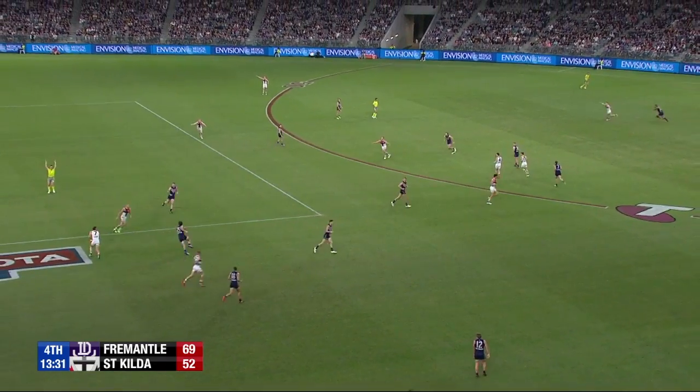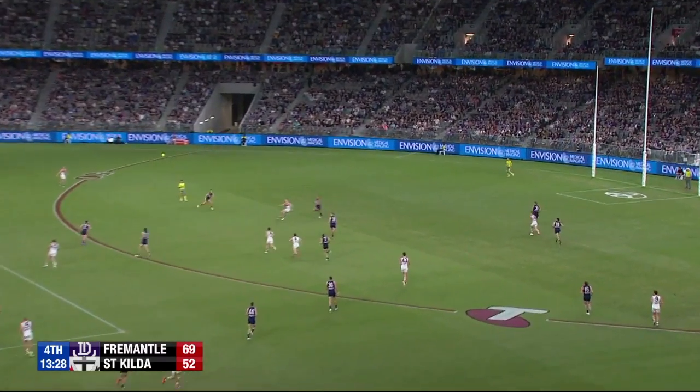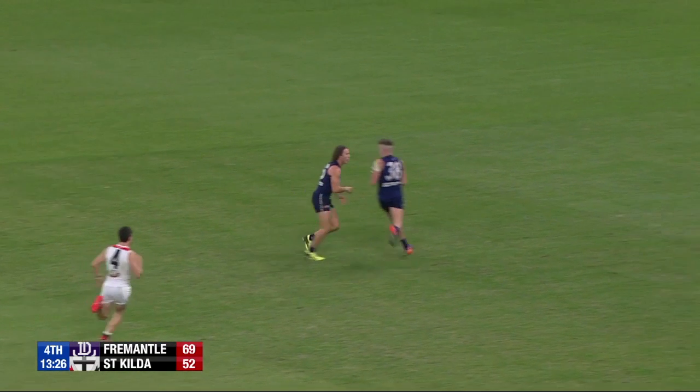That was a good kick to Dunstan. He decides he's going to get it moving. He's got a good lead provided. Oh, Akers, through his fingertips.